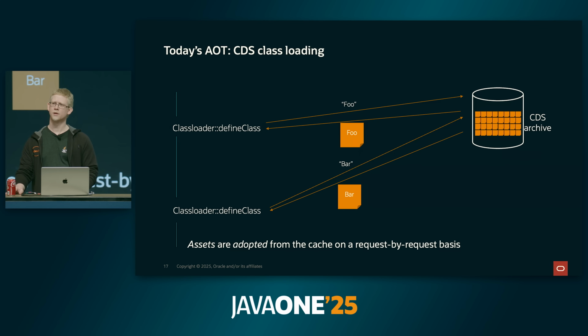Now this is useful, but it doesn't get us very far. It gets us to having a more optimized path to get that data into our VM, but it doesn't get us linkage between the different classes. Because there's a lot of things where we may be able to use one class from a CDS archive, but not another. Maybe you changed one jar between creating the CDS archive and so the bytes don't match anymore and we're not able to use that class. Maybe you changed your command line options or did something else that invalidated the speculation we're doing here.